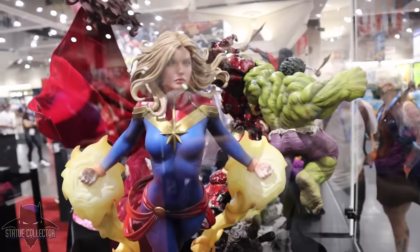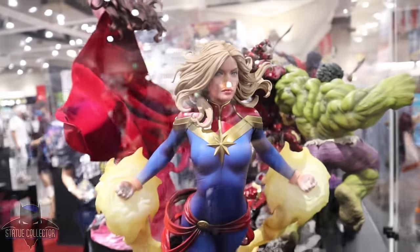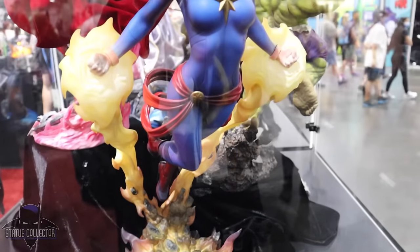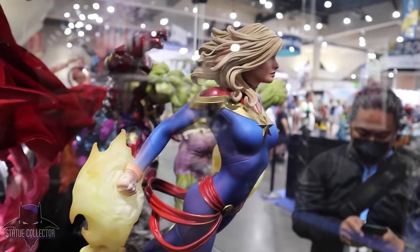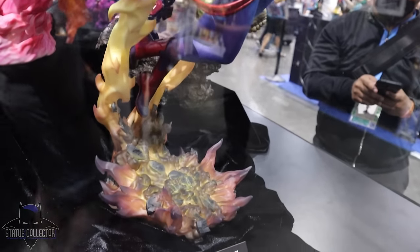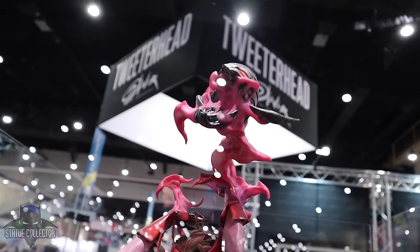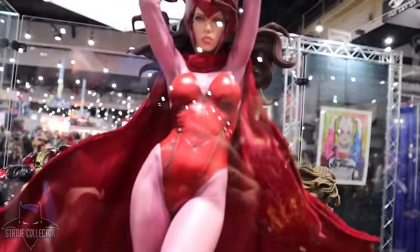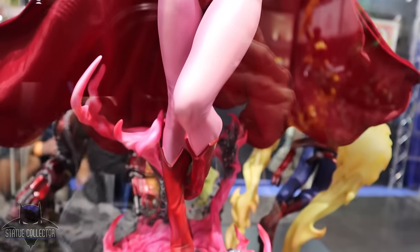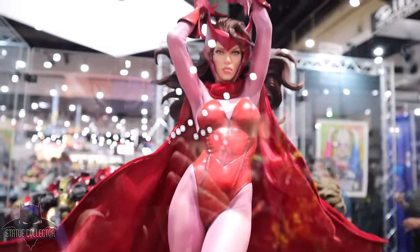We also have Stargirl here. Looks great. She looks great. Obviously, has that great star effect. Looks awesome. You also, of course, have Scarlet Witch, which is awesome as well. Very cool effect. She's really good in person.